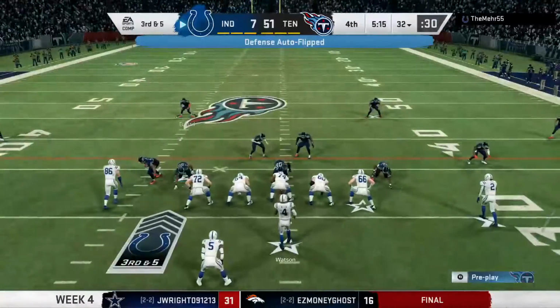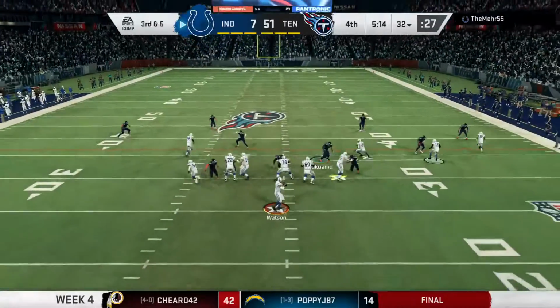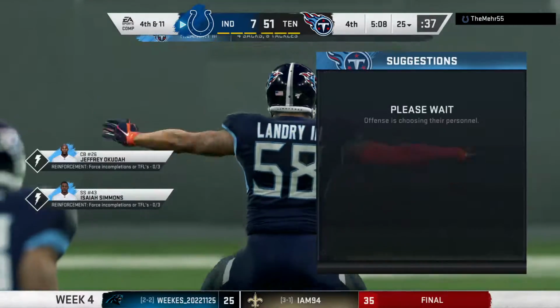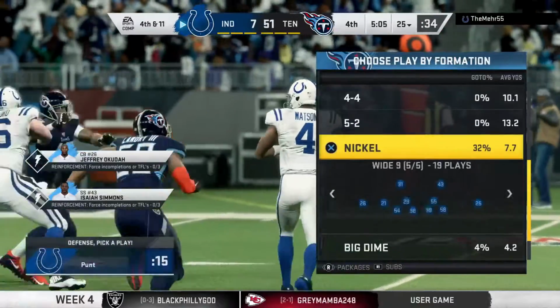Well, he has been sacked a number of times. He had an interception, so I'm going to give him a skosh of credit for hanging in there and trying to make something happen. Nowhere to escape, and he goes down. Harold Landry, he's the one to get him, and that is sack number 7 for him on the year.